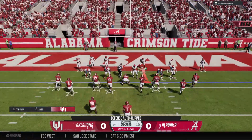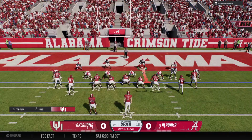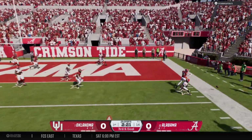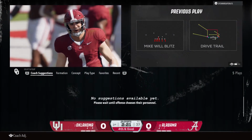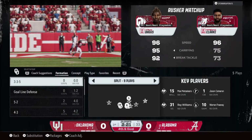Now it's 3rd and goal in the opening drive. Can they get a touchdown and draw first blood here? Out of the gun now on 3rd down. But they don't connect. It's incomplete, and it brings up 4th down. Hey, the good news is here, Chris, they're still in field goal range, and they didn't cost themselves any points.